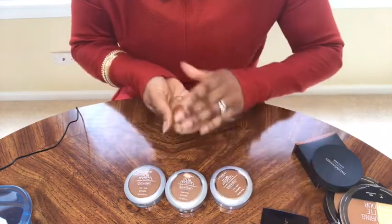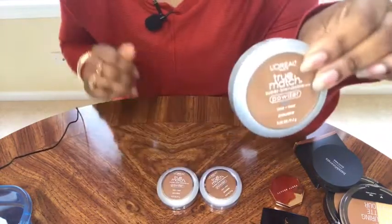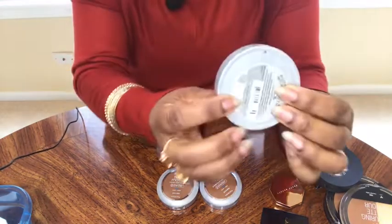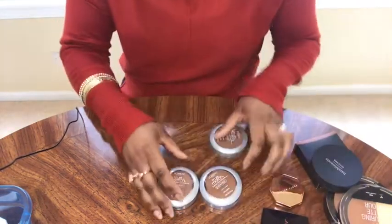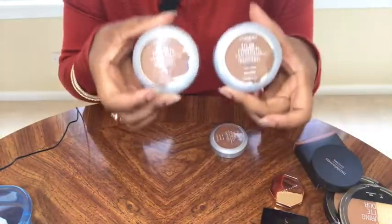Looks like that. And then last but not least, for my bronzer and contour are these foundation powders, which I just showed in my last video. This is the L'Oreal True Match Foundation Powder in the shade C8. And I have 2 more brand new ones ready to go.